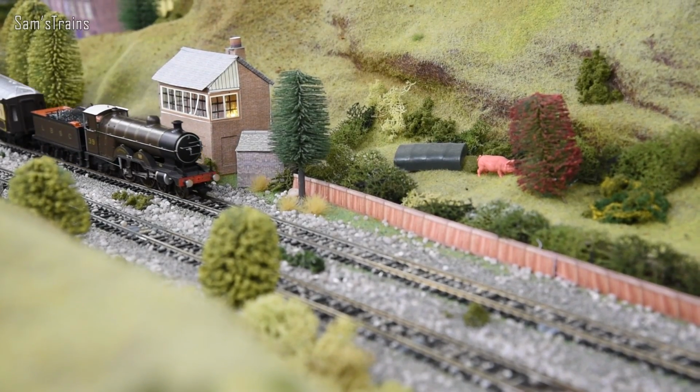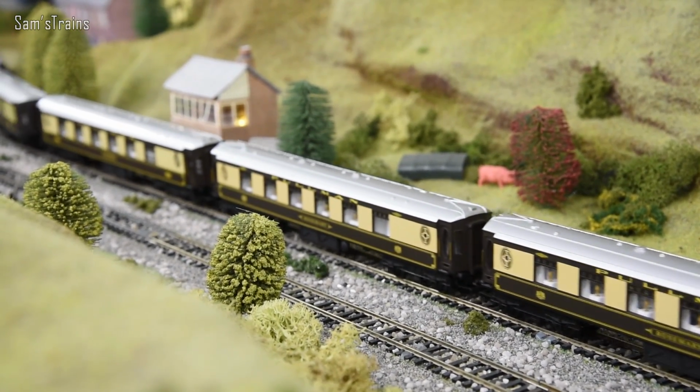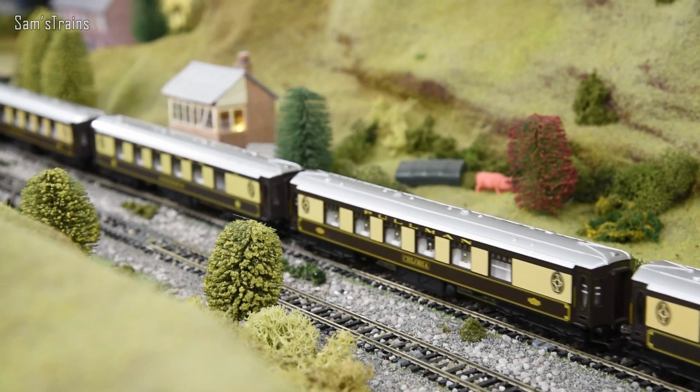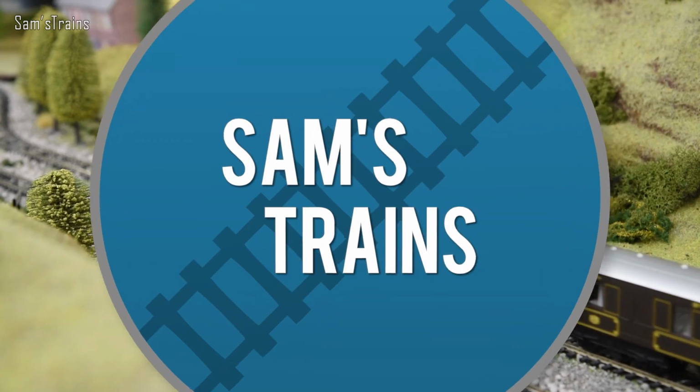So there you are, folks. I hope you enjoyed seeing those. They were pretty unusual, you can't deny it. So I'm going to pop these off the track now and get the next 3 unusual liveried locos on, so I'll be back in just a second. Alright, don't go anywhere.